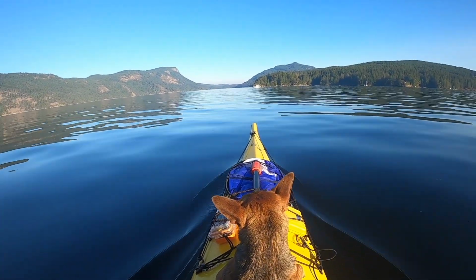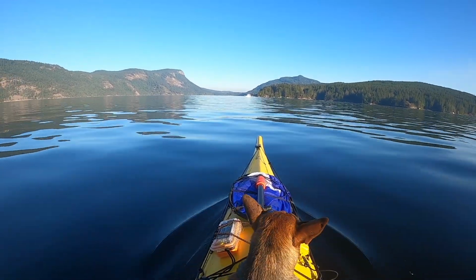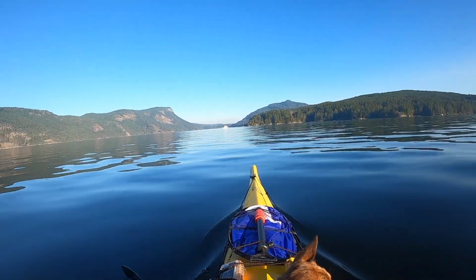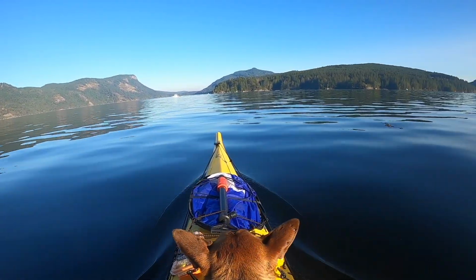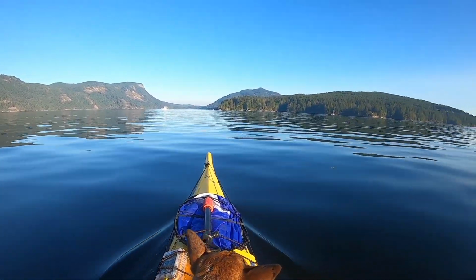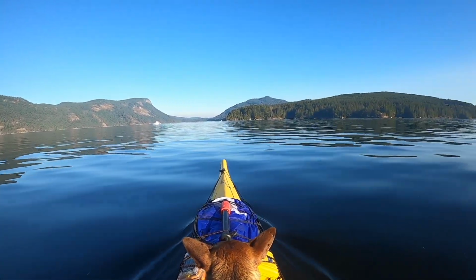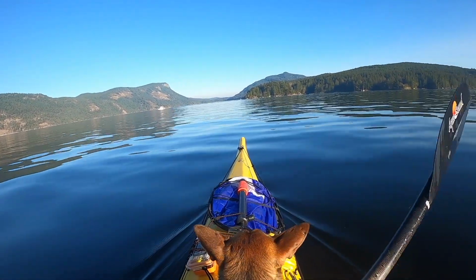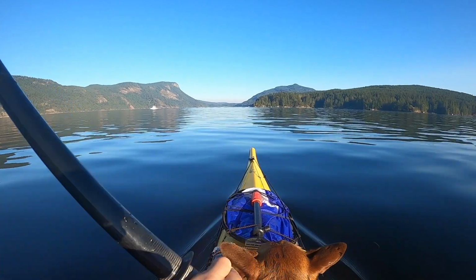And as you may have noticed, Old Blue has moved on, and we are now riding in style in a Seaward Quest. It's not brand new, but it is new to us, and she's a good old boat. It's a 19-footer, 22.5 inches wide. Old Blue is 17 feet, 24 inches wide. So this one's a bit longer, a bit sleeker, meant for ocean expeditions.